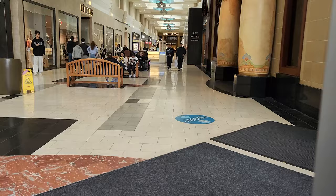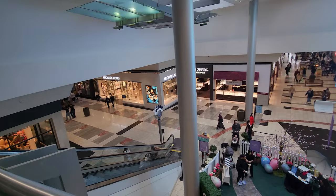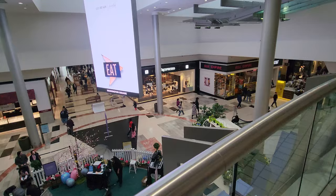I'm not as familiar with bigger cities, and most of the malls I've explored are near abandoned, struggling, or at very best just quiet, so I don't know if it's normally busier or quieter than this, but again, it was nice to see foot traffic in brick and mortar stores.